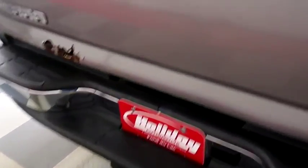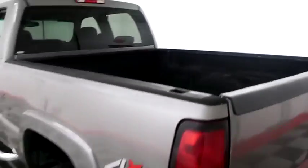Factory trailer hitch on the back. Taking a look at the bed, you do have a spray-in bed liner.